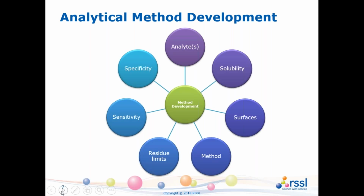In terms of analytical methods, you've got several options available to you. Very often, you would have an existing method that you can effectively refine to suit your requirements for cleaning validation. So it may be you have an existing assay method, for example. This method could potentially be curtailed in terms of runtime, to ensure that you can get the high throughput of samples that's often needed for these processes.